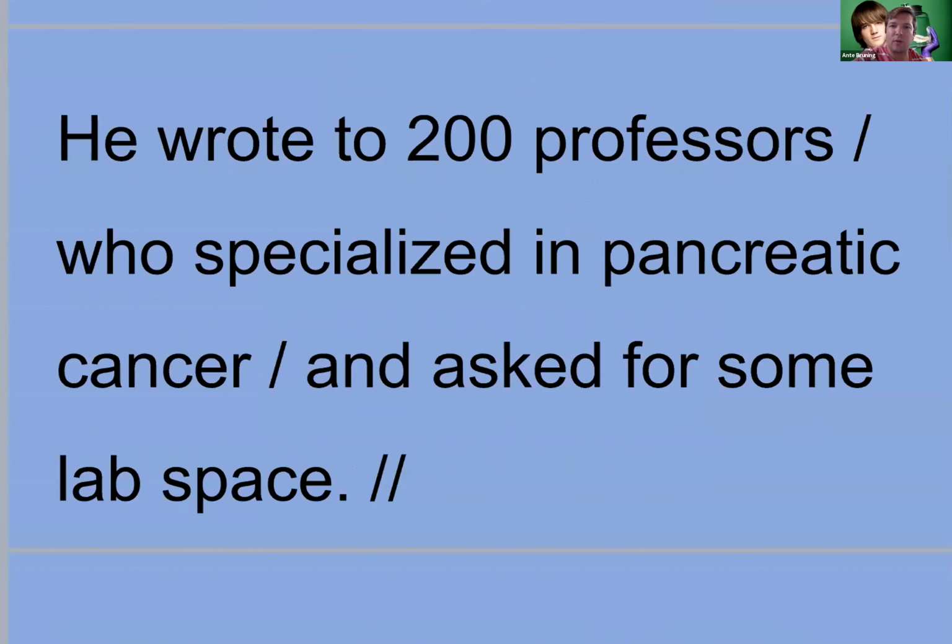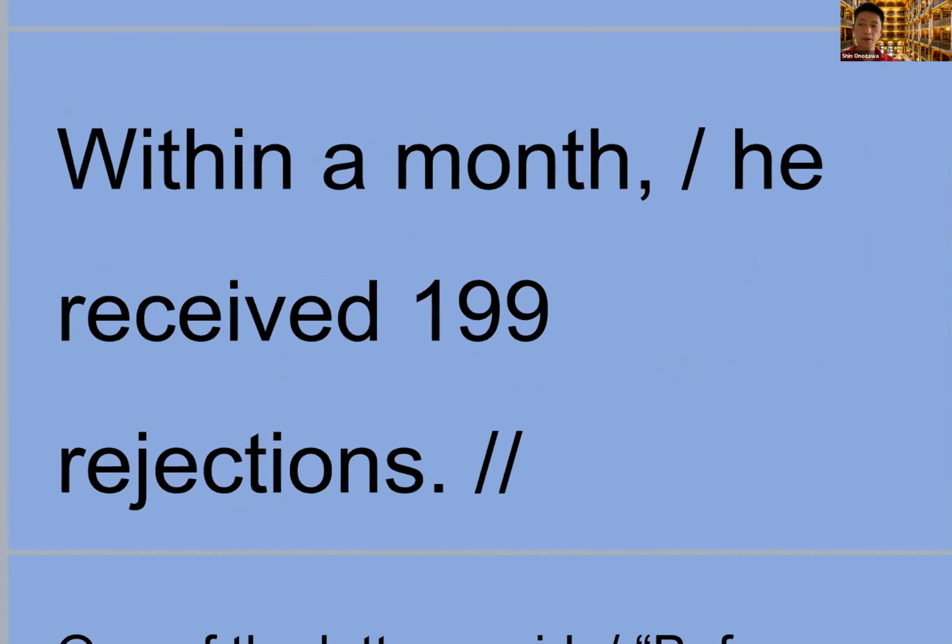He wrote to 200 professors who specialized in pancreatic cancer and asked for some lab space. Within a month, he received 199 rejections.